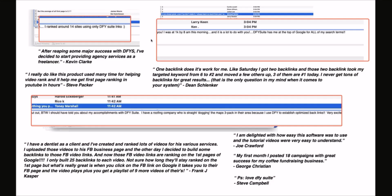DFY Suite 7.0 is a done-for-you SEO and syndication platform that lets you promote any URL without downloads, proxies, or managing dozens of accounts. Instead of you building backlinks and social signals manually, the system does it all for you. What really impressed me with version 7.0 is how much they've automated the entire process.